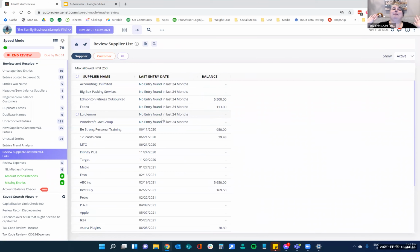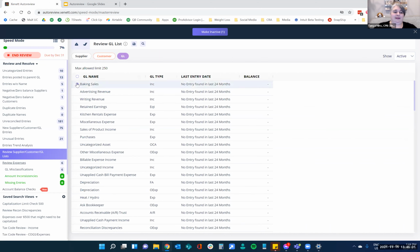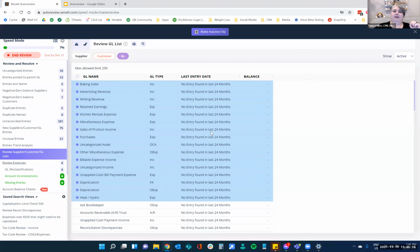This list is amazing. I have to say, this is one thing that we cannot do in QBO at all, unless it's one by one by one. We cannot bulk it. If you've got a bunch of accounts here, supplier names, customers, or GLs, that have had nothing found within the last 24 months, look what we can do. We can make them inactive. It will bulk make accounts inactive to clean up your chart of accounts. It will bulk make your customers and your suppliers inactive too.